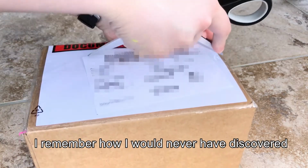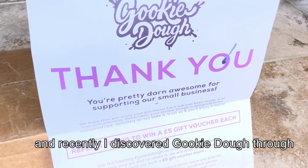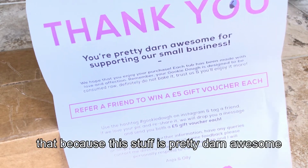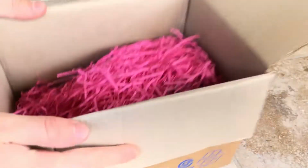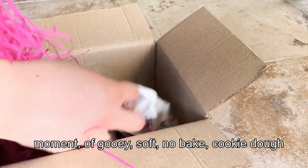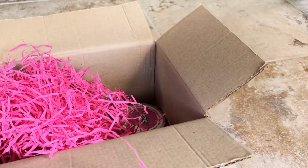I remember how I would never have discovered peanut butter if it wasn't for social media, and recently I discovered Gookie dough through social media, and I'm extremely happy about that because this stuff is pretty darn awesome, as that letter just said. It's these 4 different flavours at the moment of gooey, soft, no-bake cookie dough that you can use as a spread, and is absolutely delicious.